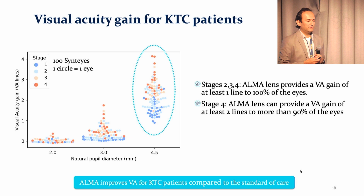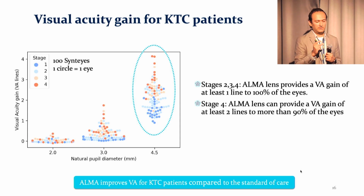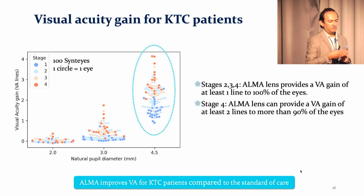And then what did we find with these simulations? This is represented in this plot. Here in the bottom part, we're focusing on the natural pupil diameter. Again, for this group of patients, the pupil and the iris is working fine, and depending on the amount of light, it can go from 2 to 4.5 millimeters.